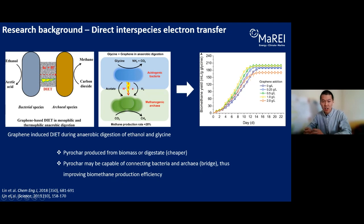So following on this, we'd like to see the application of carbon-based conductive materials, for example, biochar, to resist acidic shock. We know biochar can be produced from biomass or digestate, which means cheaper. Biochar may be capable of connecting bacteria and archaea like a bridge, thus improving biomethane production efficiency.